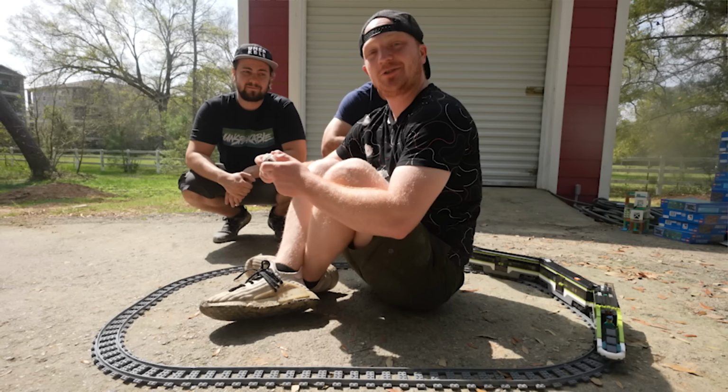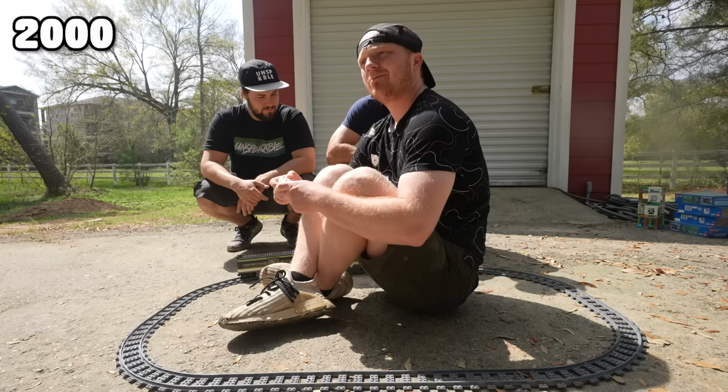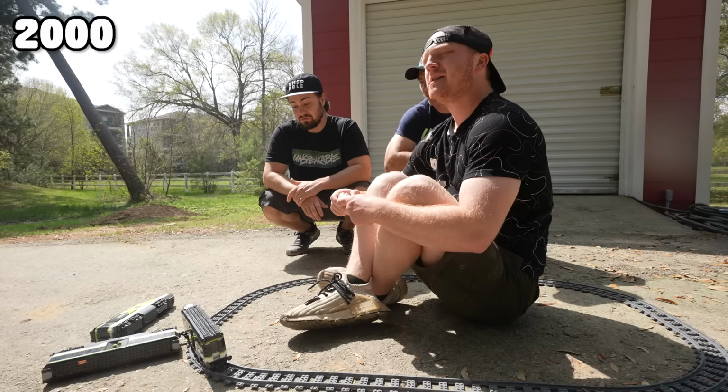In the 2000s, Legos got remotes. Remote controlled, that is. This is a train, and this thing is sick. We're gonna see how fast this thing goes. Let's go. Oh my gosh. Derailed. Now we're gonna make the train go even faster.